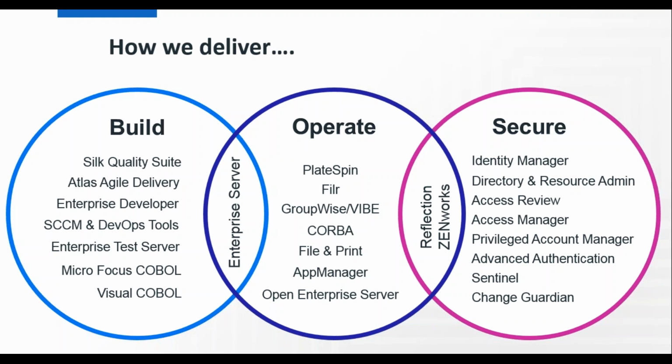Platespin has various solutions. The one is migration of workloads, so workload being the operating system, the middleware, the applications that sit on top of it, as well as the data that is associated with that particular workload, and allowing you to migrate it from anywhere to anywhere. So it can go from physical into virtual. We are hypervisor agnostic, so you can go to Hyper-V, you can go to VMware, you can migrate from Hyper-V to VMware, you can go back onto physical, you can move workloads from physical into the cloud, such as Azure or Amazon. So literally moving workloads from anywhere to anywhere.